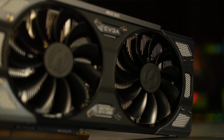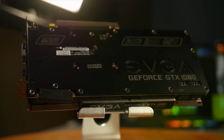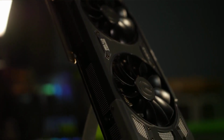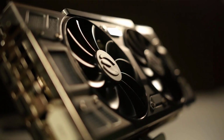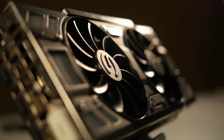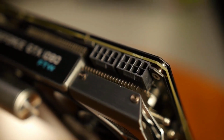The ACX 3.0 cooler features beautiful metal accents and a full brushed metal backplate to help eliminate sag. This is one of the larger cards on the market, coming in at 267mm long and 128mm tall, so make sure your case has enough room. This card has 8GB of GDDR5X memory, a base clock speed of 1,721MHz, and a boosted clock speed of 1,860MHz. It consumes 180 watts of power through two 8-pin power connectors.